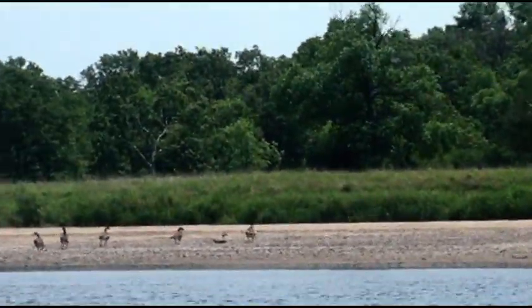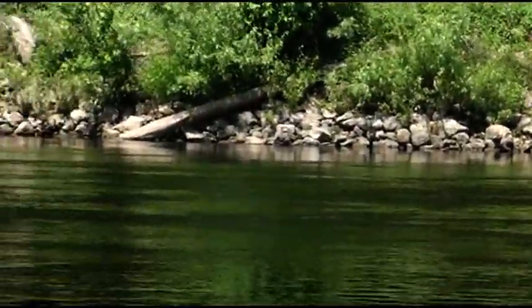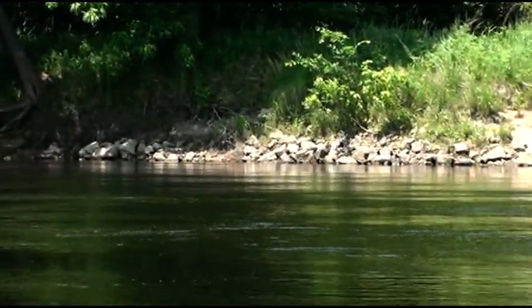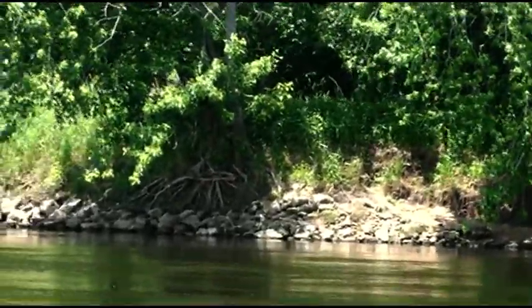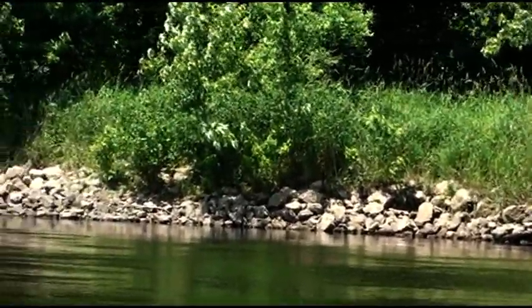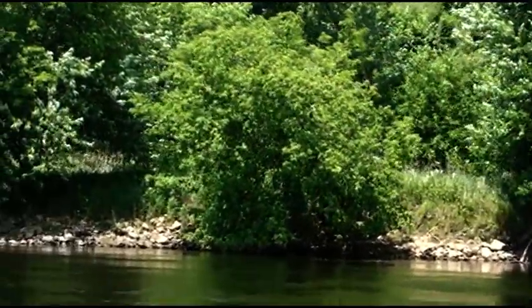Yeah, there's about 15 out there right now. Some of the shore here is lined with rock, trying to hold the banks in. This goes down for a fairly significant amount of shore here. We are traveling at about 2 miles an hour with the current, the natural current, but when we have our little motor going, we get up around 4.